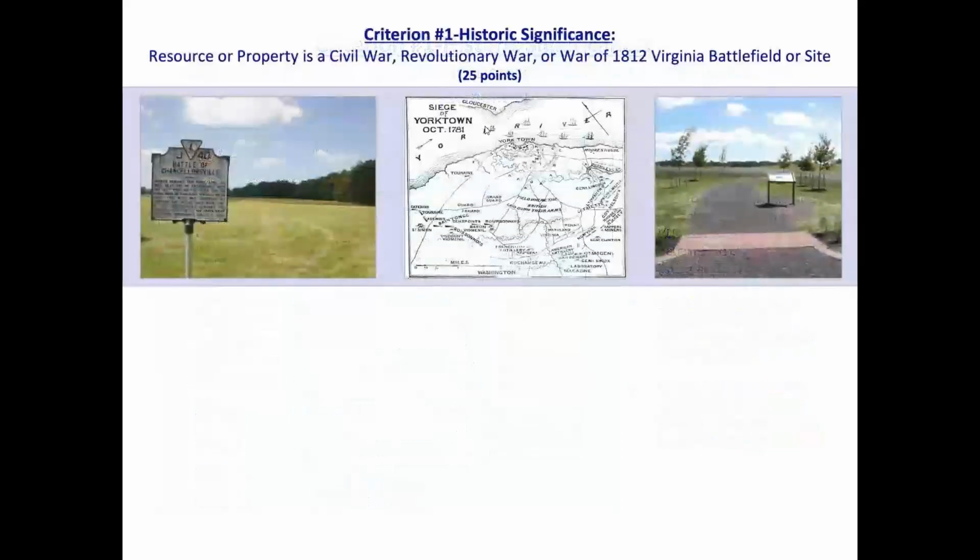And also under Criterion 1 for historic significance, if your property is not listed on the VLR, but it is on a Civil War, Revolutionary War, or War of 1812 Virginia battlefield or site, we will award 25 points.